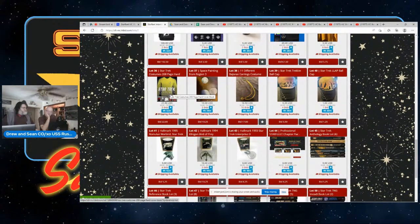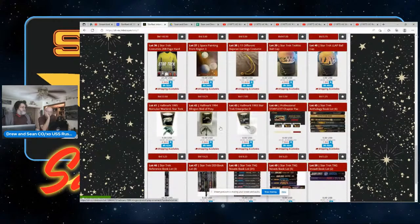A Star Trek costumes book is at $21.50. The space painting from Region 3 is at $10. The Bajoran earrings at $16.50. Couple Trek hats. One's at $5.25 and one's at $1 bid right now.